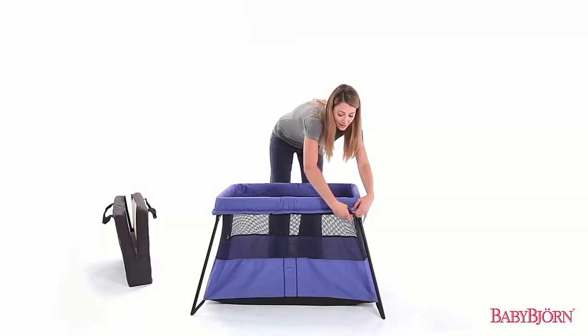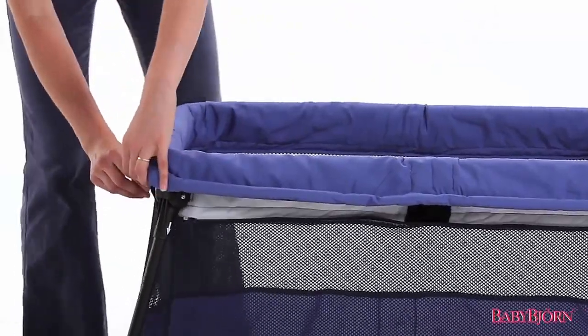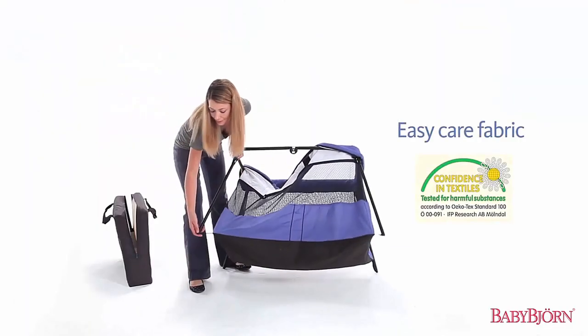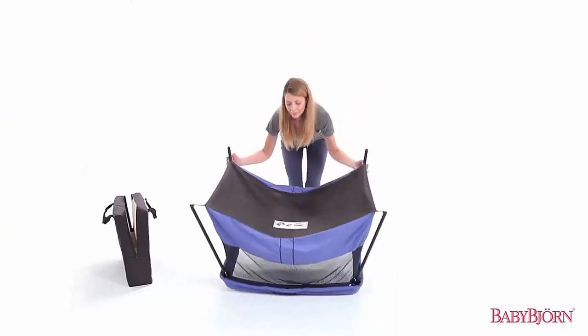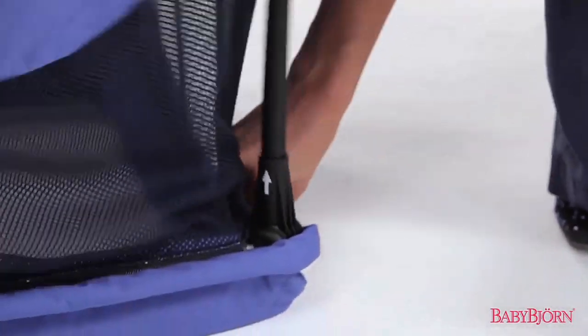The Travel Crib Light 2 fabric also unzips and removes completely for machine washing. And like all BABYBJORN products, our fabrics are guaranteed free from harmful chemicals and allergens. The Travel Crib Light 2 is just as easy to take down as it is to set up. Simply turn the crib upside down and, pulling up gently, release each leg one at a time.